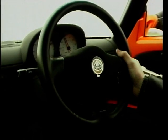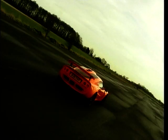Peer through the Ferrari 360 style Perspex cover over the engine and you'll see the same Rover K-Series 1.8 litre engine used in the Lotus 340R. In this particular trim, it'll develop 177 brake horsepower, dash from 0 to 60 in about 4.7 seconds, thank you very much, and onto a top speed of 136. That should do nicely, sir.